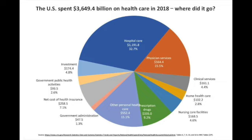So in 2018, we spent $3.6 trillion on healthcare, or about 18% of U.S. GDP. Of that amount, 33% went to hospitals and 20% went to physician and clinical services. And those are the two slices that I'm going to cover. So a little over half of our total healthcare spending, starting off with the hospitals.